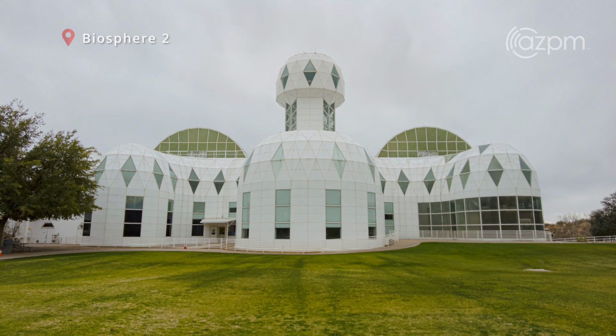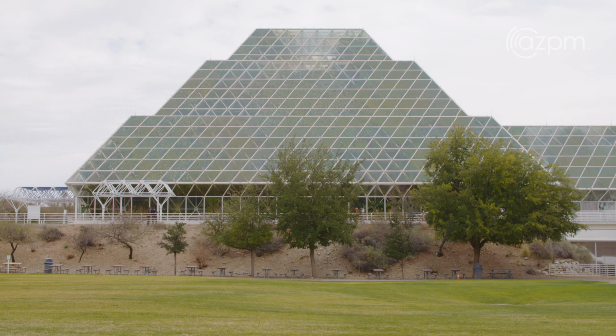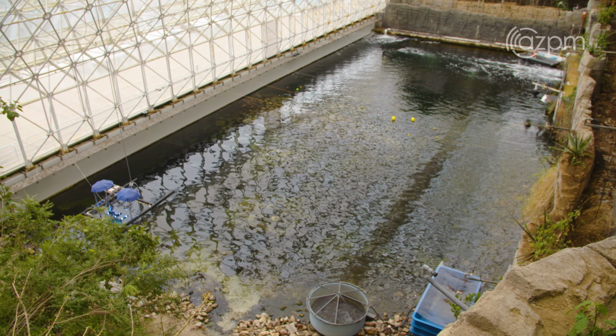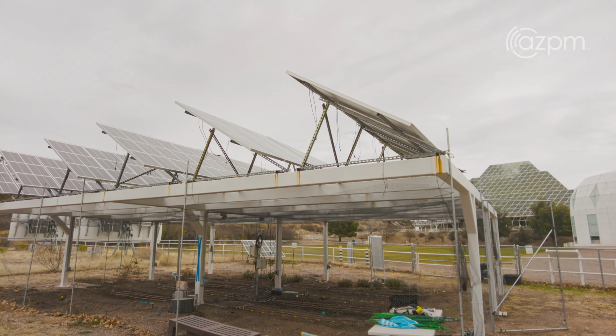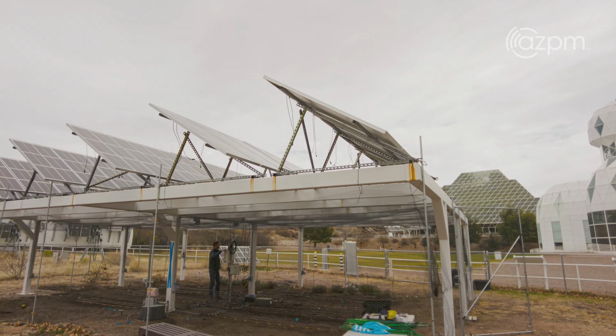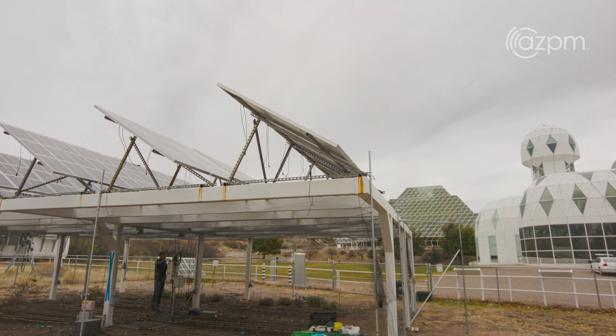So here we are at Biosphere 2. It's the world's largest enclosed Earth system laboratory. Inside the glass of Biosphere 2, we study all these different ecosystems around the world, rainforests and oceans and deserts and savannas. And then outside the glass, it's one of the 3 places where we're doing this agrivoltaics work, where we're growing food in the shade of solar overhead.